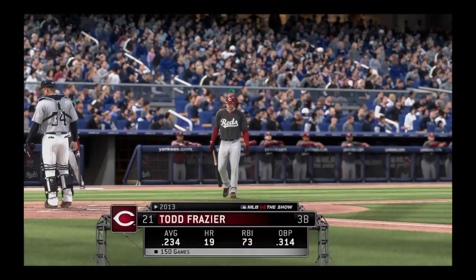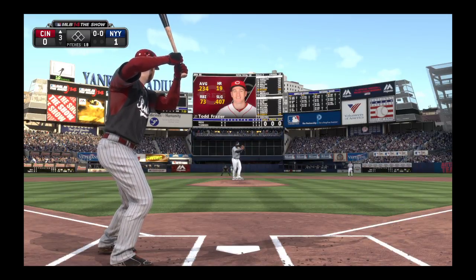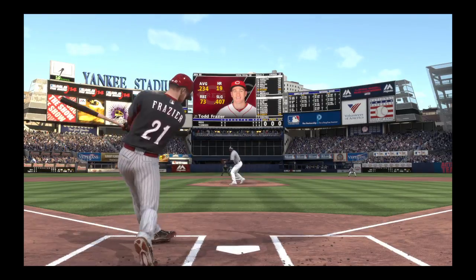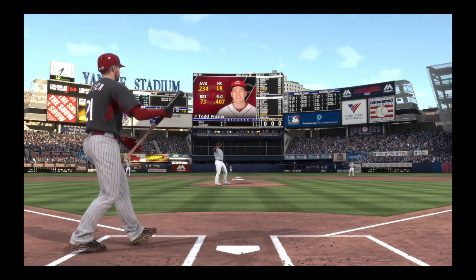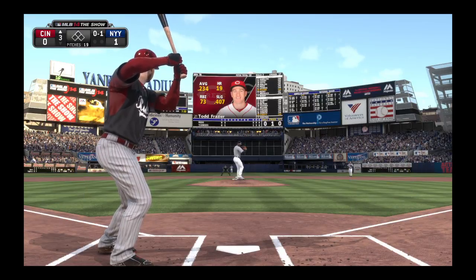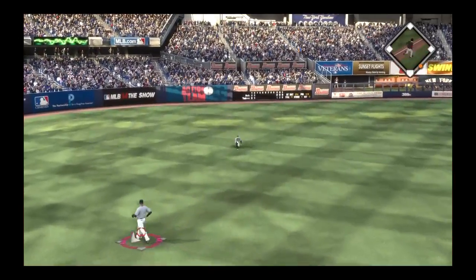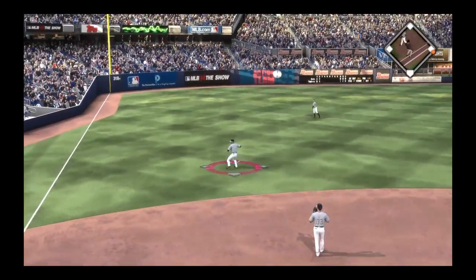Todd Frazier will stand in now to lead things off. 7, 8, and 9 here to start the 3rd inning. And maybe one of these guys can break this string of 6 straight retired to start the ball game. And he gets a piece here as this ball is fouled away. And it looks like that'll put him into the hit column here as this is into left field, a base hit.